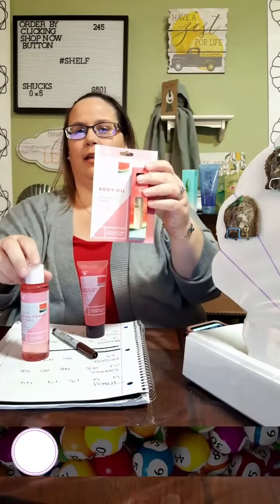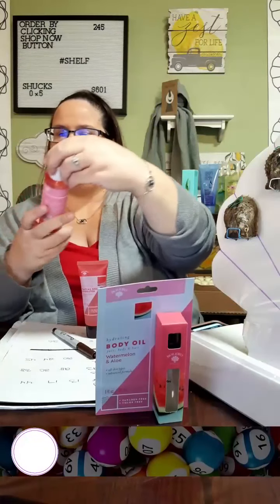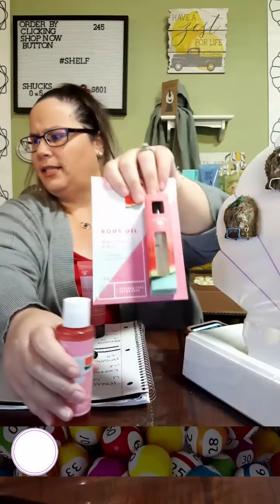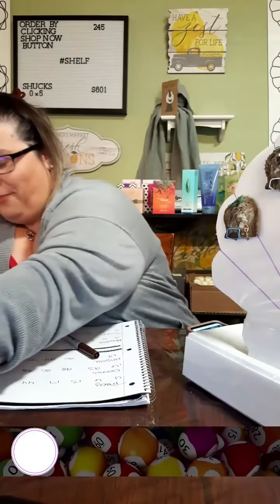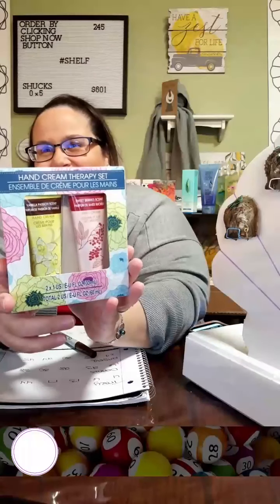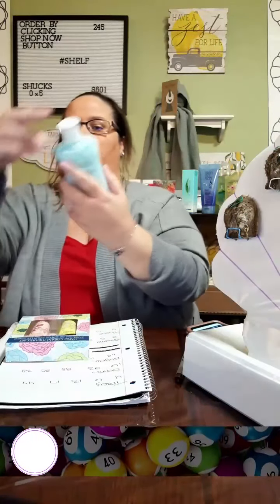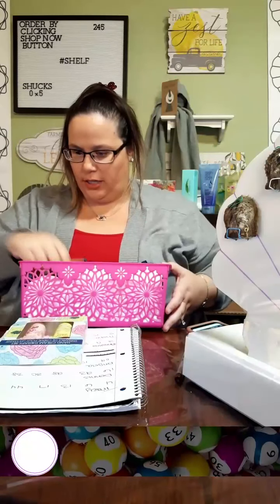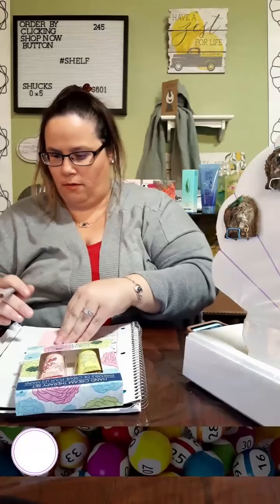Oh, this round, I didn't show you Trisha's. Trisha got the three-piece watermelon set. It is a hydrating body oil for face, body, and hair. Watermelon, and then she got the facial toner. This is what Trisha won. Hand cream. She got the vanilla and the sweet berries hand cream. So that's Trisha's. And then the next one is going to go in for this lotion. It is coconut rose oil. Sorry, that watermelon set is for the networker tonight. This one's Trisha.